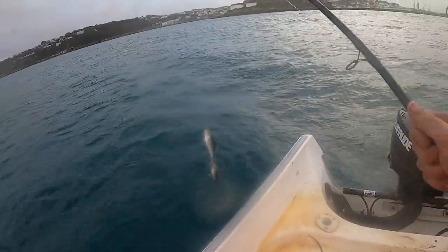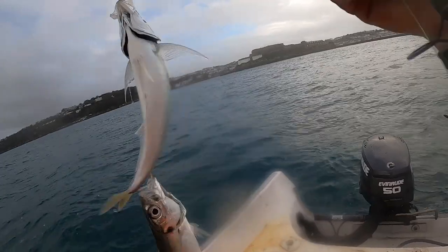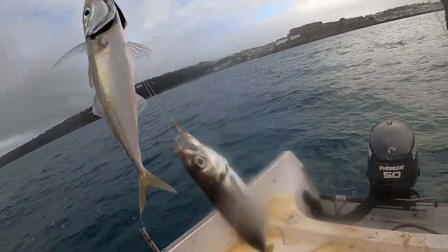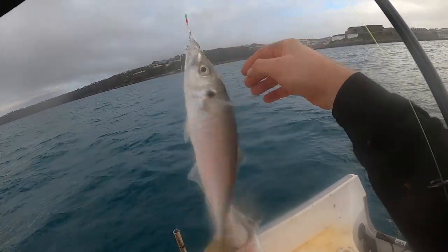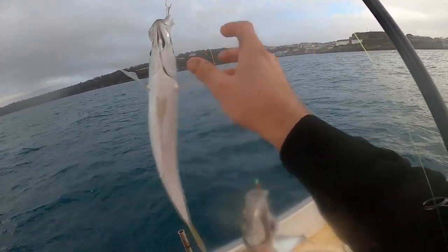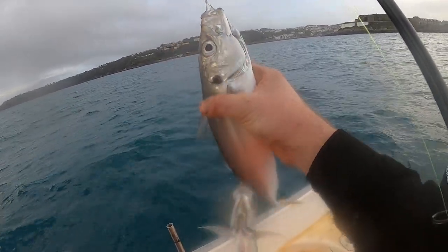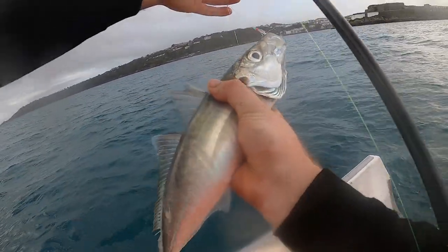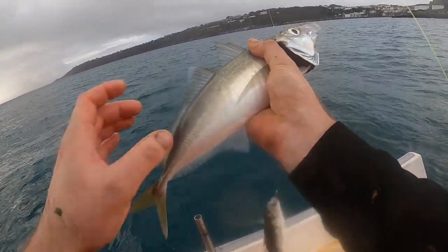Ah, look at this. Another species. The old horse mackerel. Look at the size of them. They're massive. Huge horse mackerel. Look at the size of that. Now, again, it's only just lightly hooked. These are spiny fish. I can barely get my hand around that. Look at the size of that, guys. That's horse mackerel or scad.